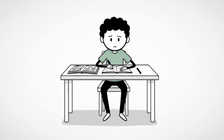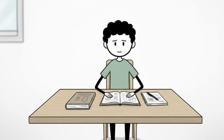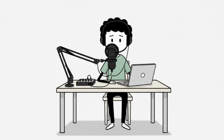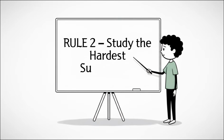So if you really want to study faster, close unnecessary tabs, put your phone away, and focus on one subject at a time. Because deep focus for 1 hour is better than distracted study for 4 hours. The next rule is something most students never do, yet it can dramatically improve your results. Rule 2. Study the hardest subject.